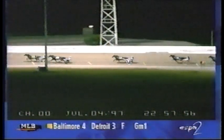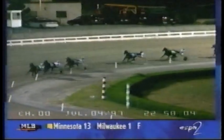Approaching the quarter pole, Lord Stormont on the outside to get the lead. Dominant Dream back for second. Quarter time 28-1. Moving around the paddock turn, Lord Stormont in front by a length and a half. Dominant Dream second.